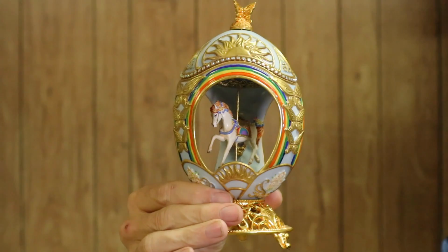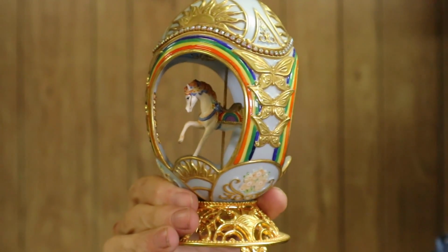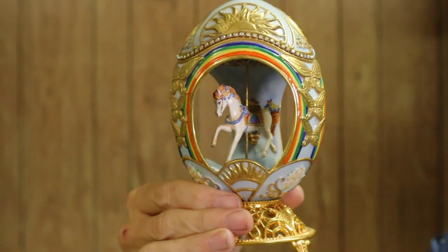The rainbow motif, I have to say, this horse is definitely ready for gay pride. I guess it's that month, isn't it? I don't think Grandma was thinking that when she bought it.